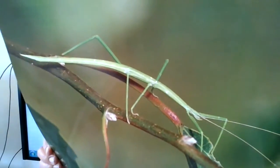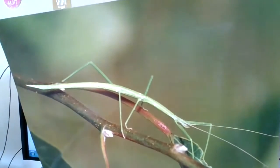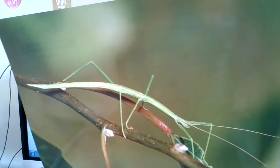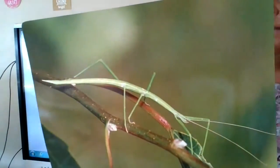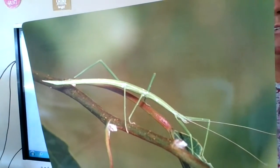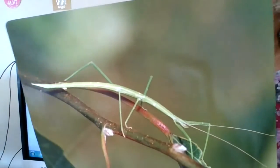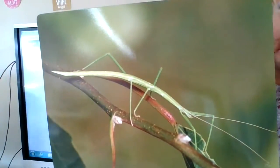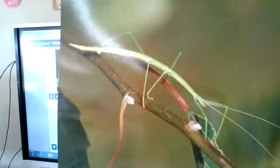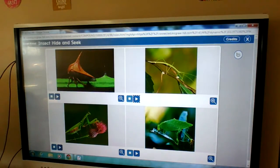Okay, so texture means the way it feels when you touch it. Different is how they are different, what's different about them. So that's what we're going to be doing, what's different and alike. And then disguise. If you are in disguise, you're kind of hiding or nobody knows who you are. So it kind of is in disguise as a stick, right?